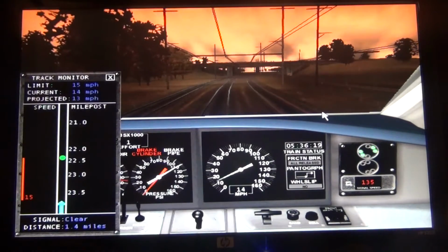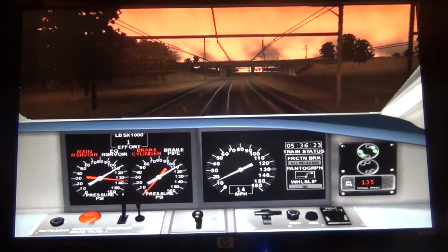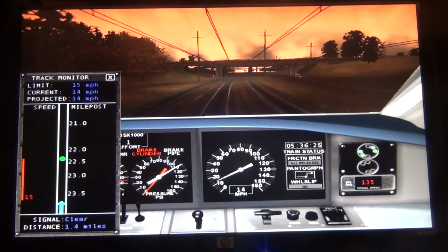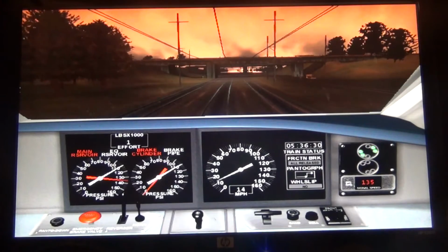I'm just gonna see what happens if I set the throttle to 1%. It was at 0% when I stopped. So yeah, we're going really slow at this point. It's gonna get boring.